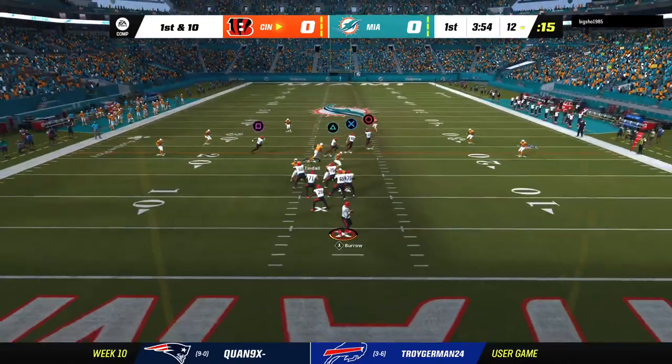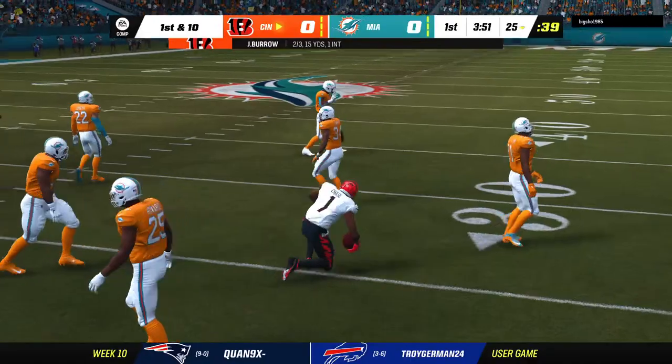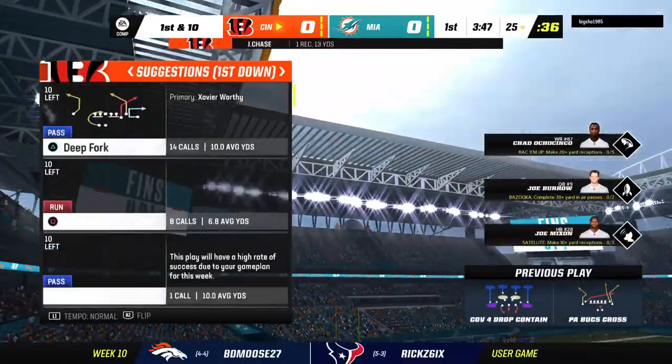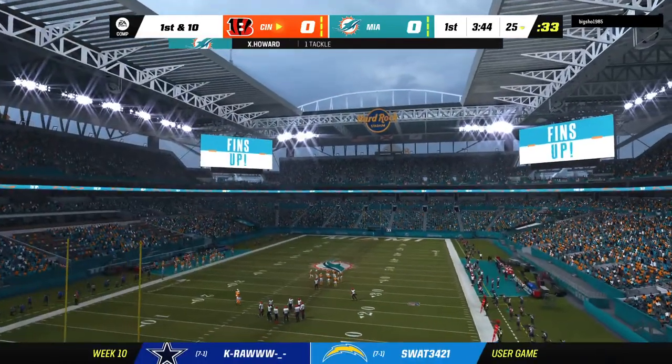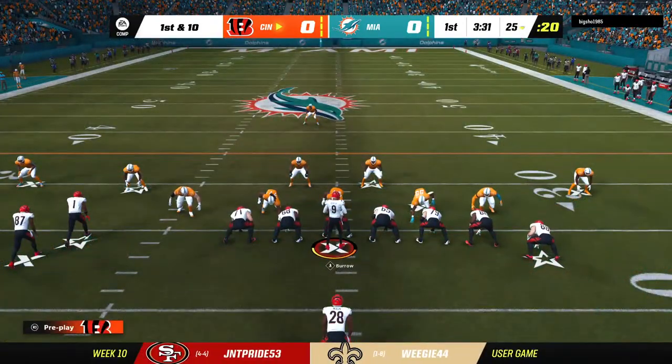They go back to the air here after the INT on the last drive. Man open, that's Ja'Marr Chase complete. Give him 13 yards on the opening play of the drive and also give him a first down. Well, maybe that'll help him settle back into a groove after the interception on the first drive here, picking up the first to start drive number two.